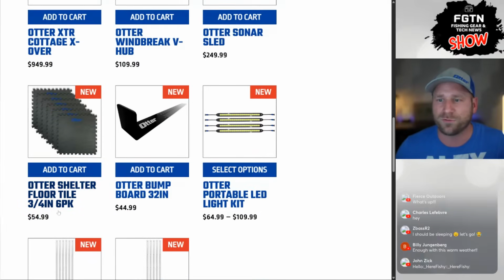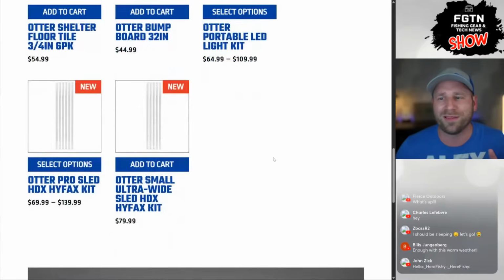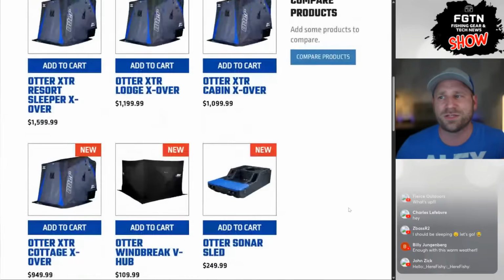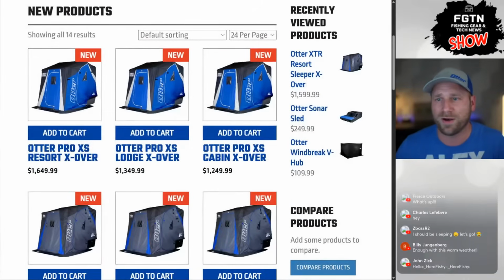The Otter Shelter floor tiles, which we knew about, these are a little bit better than most of the others on the market in one way. We're going to talk about the bump board, portable LED light kit, and some Hyfax kits. There was some leaked information that we got that is not included here on the site. So I don't know if it just got dropped. If it's not there, I don't know. We'll talk about it coming up here.